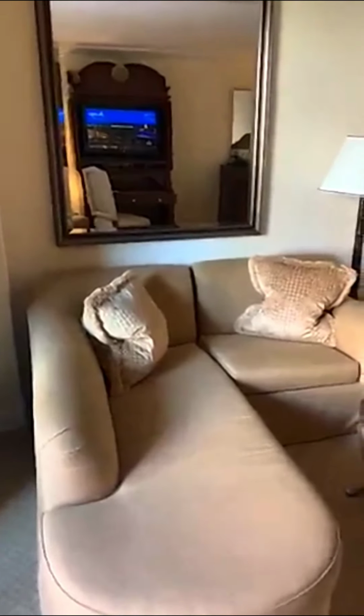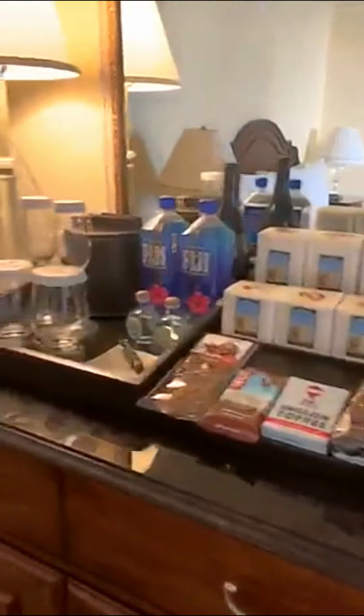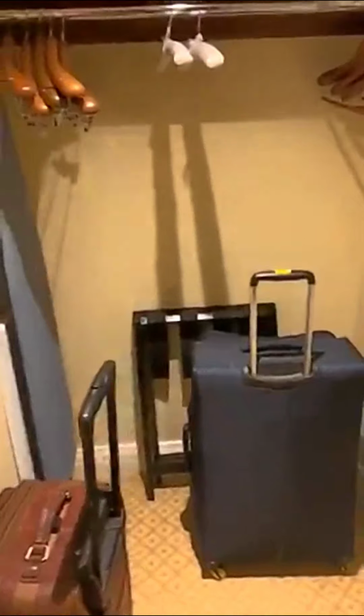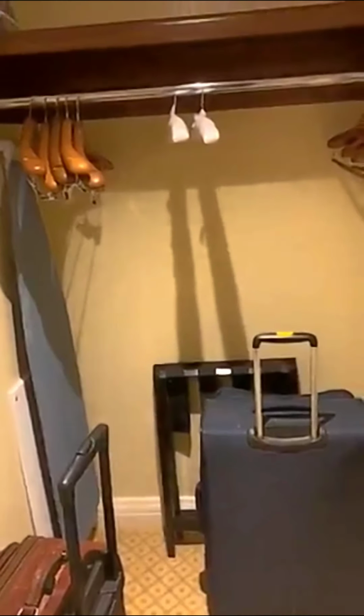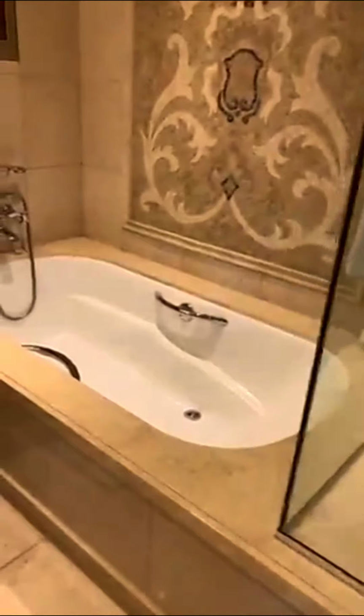I mean, it's not huge, but like, I could live here. Right? This is just a gorgeous room. Look at this right here. All laid out for me. I thought this was pretty cool. This is my closet. You know how you usually go into a hotel room, it's a little teeny tiny closet. I've stayed in hotel rooms about that size before. Not quite, but you know what I mean. And then here's the bathroom. Check this out. Nice shower, nice bathtub.